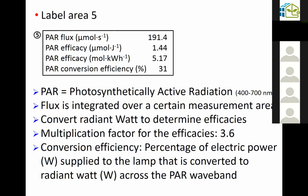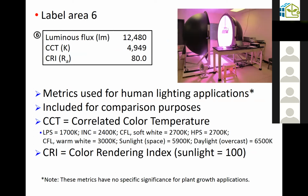The sixth area includes information that is not particularly useful for plant growth applications, but we felt it was important to include it because these numbers are used quite extensively for lamps that have human lighting applications, both in residential and commercial settings. So luminous flux, the correlated color temperature, and the color rendering index are numbers that are very common to report for lamps that are used for non-plant lighting applications.